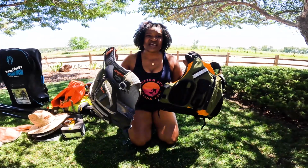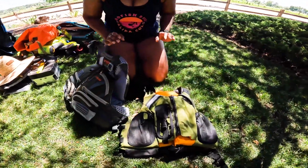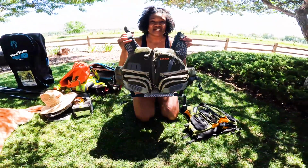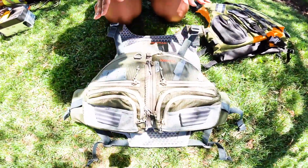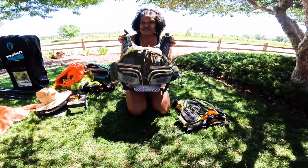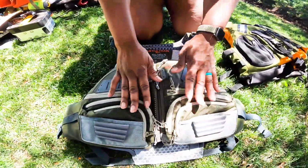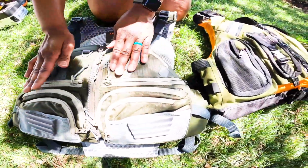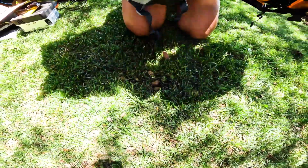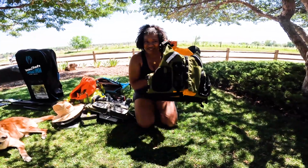Here are my two Kokatat fishing PFDs. I use this PFD when I'm paddling flat water, and I use this Leviathan, which is what professional anglers use, when I'm paddling whitewater. But I've come to really love this Leviathan because of all the pockets. This has great pockets too, but I really like this Leviathan setup, so I tend to use the Leviathan more often. But either of these would suit your needs. If you were going to purchase a starter fishing vest, I'd go with this one.